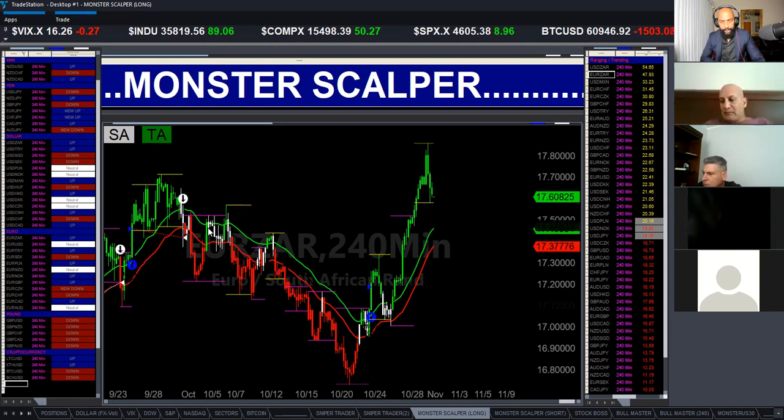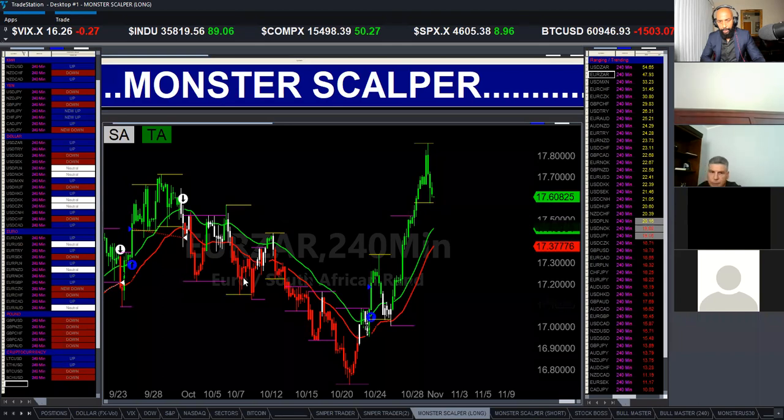Distribution looks more like this, right? Distribution is selling. Distribution is basically the markdown phase. So what phase is this? Markup phase? Very good. So markup phase. We're on the right side of price.